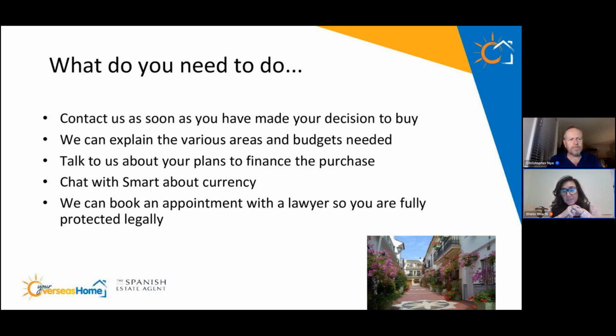The other thing that we do, which is very important, is whether it's beforehand or during the viewing trip, we introduce you to an English-speaking lawyer, or a lawyer in your language, but specifically in English. The lawyer that I use is half Spanish, half English. They go through everything with you fully, and you need to be fully covered legally. And I can tell you many stories as to why you should use a lawyer, and things that could happen if you don't. But definitely you need a lawyer on the ground here on the Costa del Sol.